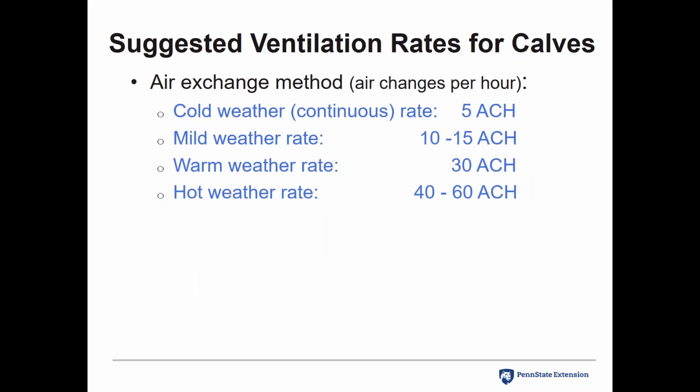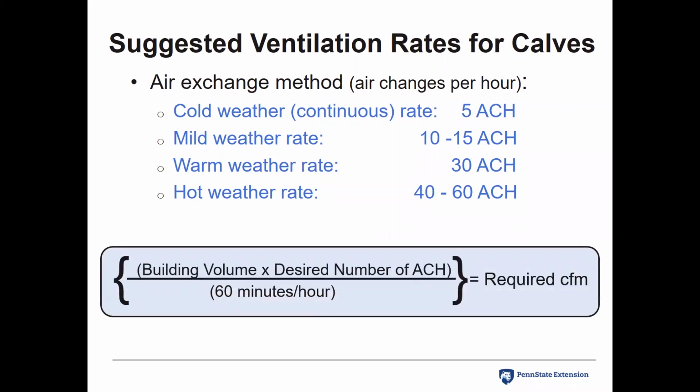But probably more accepted, especially in the naturally ventilated ones, is the air change per hour method. And so cold weather, continuous rate, it's really 4 to 6 air changes per hour. Basically, we're exchanging the volume in that building 4 to 6 times an hour. So we're looking at what, every 10 to 15 minutes, we're exchanging air at that low rate. Mild weather rate, 10 to 15. So we take the building volume times the air changes per hour, divide by 60, and that gives us the CFM required. See, a lot of this is simple. That's why I can do it.